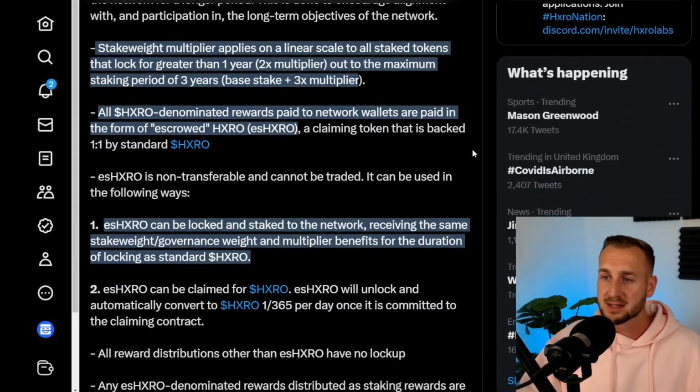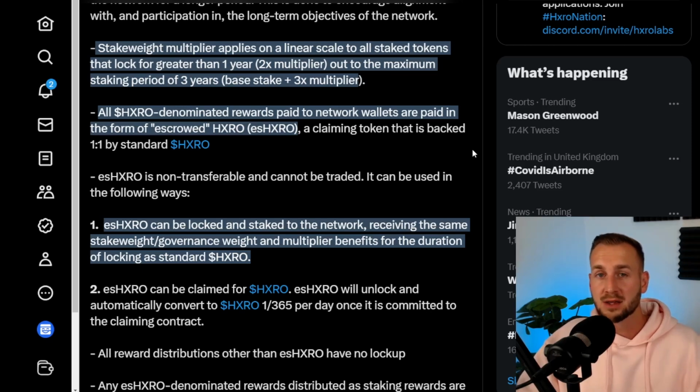of US dollars. Now, to get the maximum stake weight, this is where you actually have to stake the token for the max duration. So if you want the biggest multiplier, which is a 3x, 300% increase, you must stake the token for a 3-year period. So in my mind, when you do something like that, this is then becoming a purchase, and you should be looking at how many dollars per week is this thing paying you, rather than what is the underlying collateral value of the tokens that you've staked up.